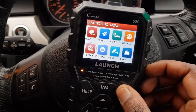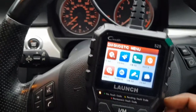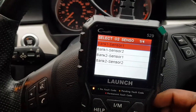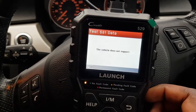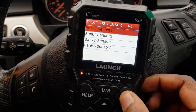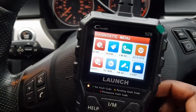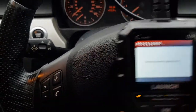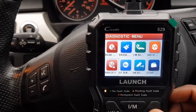Now you can Google that error. You can advise the people that are going to repair your car that you've been able to detect that code. That will really help them schedule your car or decide really whether it's a serious problem or not. So this is why this Launch C-Reader 529 is just absolutely fabulous.